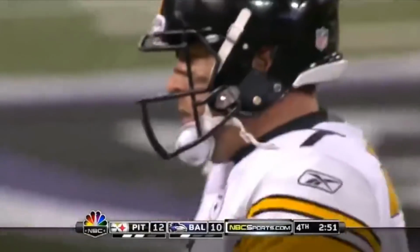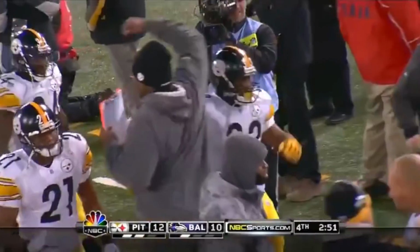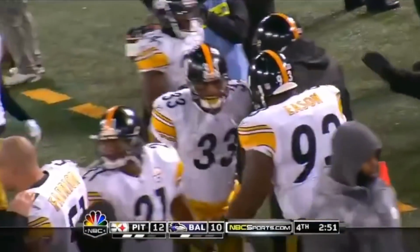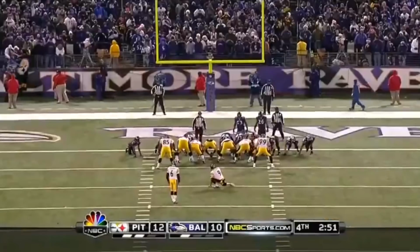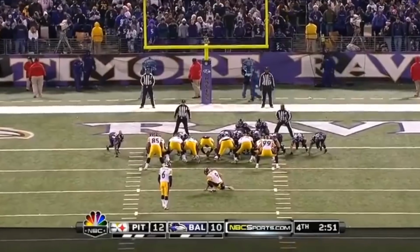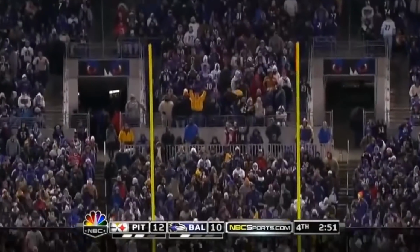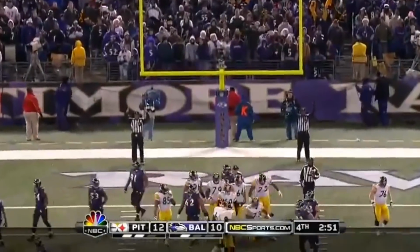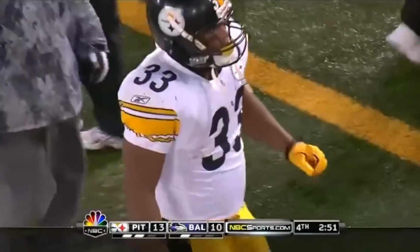Al, let me tell you how good a play that is. Isaac Redmond was in a position he had to make a hot read. They came with the blitz. He breaks it off and scores a touchdown. I bet you he hasn't practiced that twice in his life. Squeeze him now for the extra point. And the Pittsburgh Steelers, for the first time tonight, have the lead, 13-10.